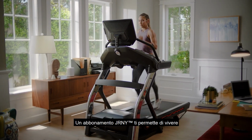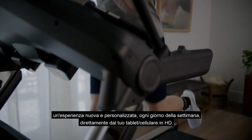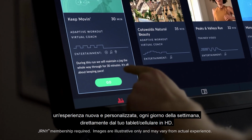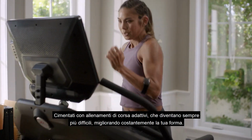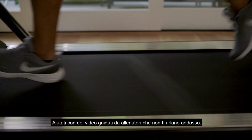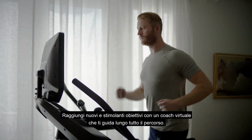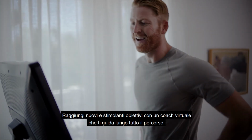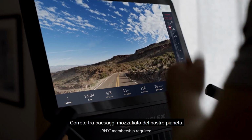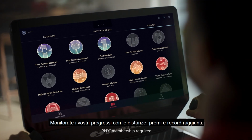A JRNY membership keeps your runner's high going, allowing you to explore something new and personalized every day of the week, right from the HD touchscreen. Sprint through adaptive running workouts that get harder as you get fitter. Hightail it with trainer-led videos that don't scream at you. Crush new and evolving goals with a clever virtual coach that inspires your every move. Dash through scenic destinations around the planet and track your progress with metrics, rewards, and personal bests.